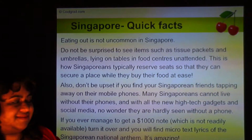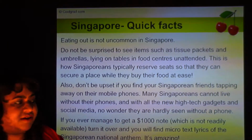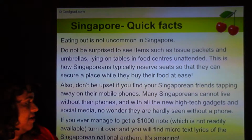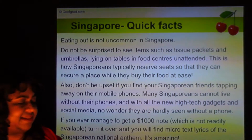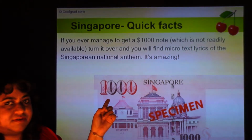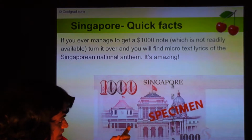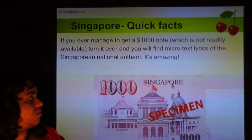And in Singapore, if you manage to find a $1,000 Singapore dollar note, which is kind of uncommon, but if you find it, turn it over, you'll find microtext lyrics of the Singaporean national anthem. I think that's kind of cool. So if you find a $1,000 Singapore dollar note, you'll see the microtext of the Singapore national anthem either on this side or the back side.